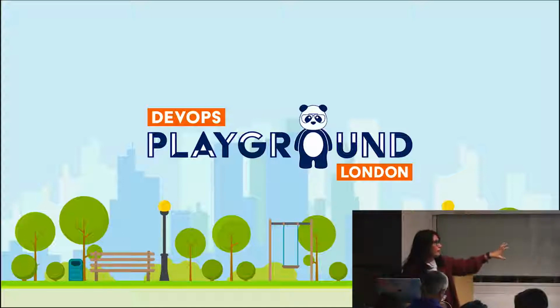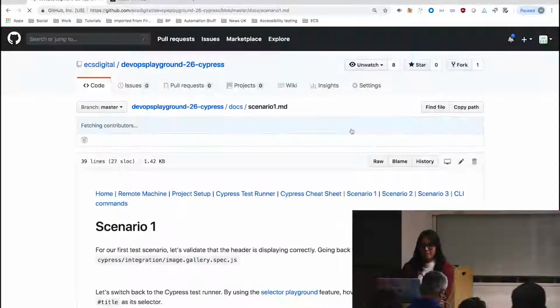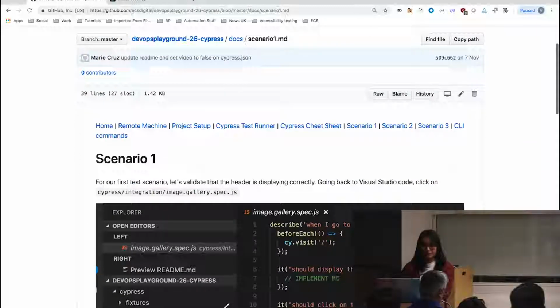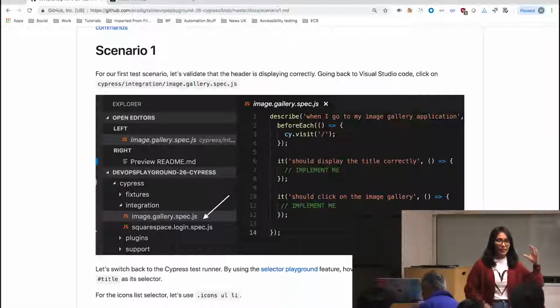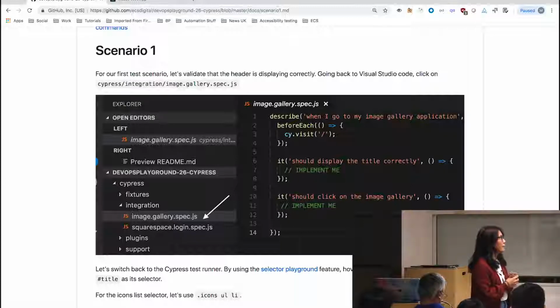As a live demo here, you can see that the selector for the image has been changed. Cool. So I guess we're now ready to start writing our test. I'm just going to go on the first scenario and explain what the first test is. For the first scenario, let's validate that the header is displaying correctly. We want to verify that the text is correct and the number of icons is returning as expected.